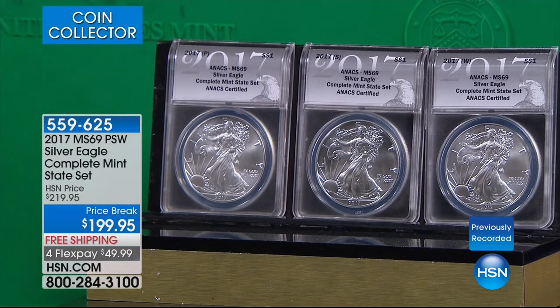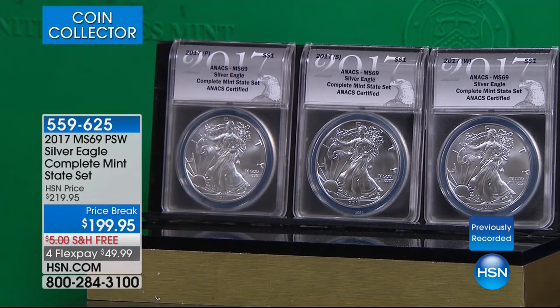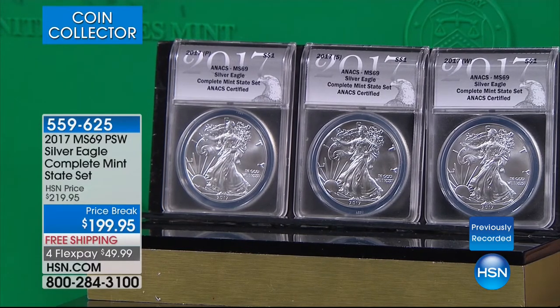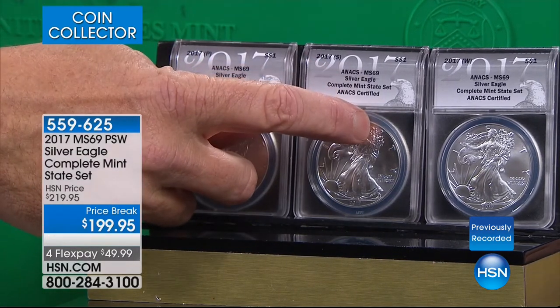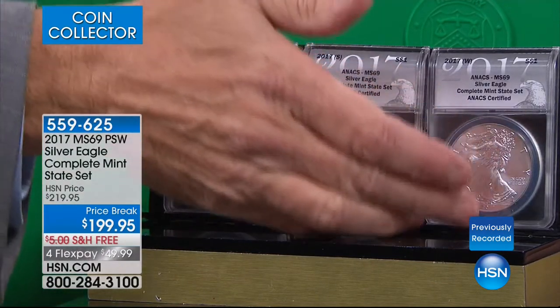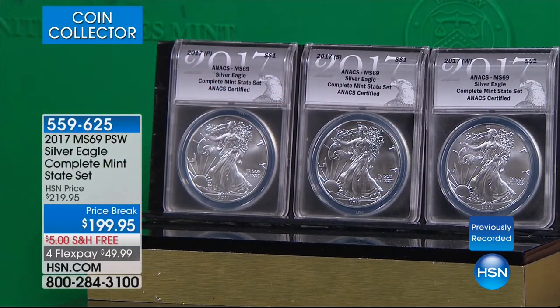Prior to March 22nd of this year, the rarest Mint State American Silver Eagle was the 1996, which in Mint State 69 I could not sell you for $199. After March 22nd, all of a sudden there were five coins rarer. And these coins are two of them. And not at over $199 a piece, but $199 for the set. Remember, you get all three coins. It's a complete set because it contains a Philadelphia minted, a San Francisco minted, and a West Point minted coin.